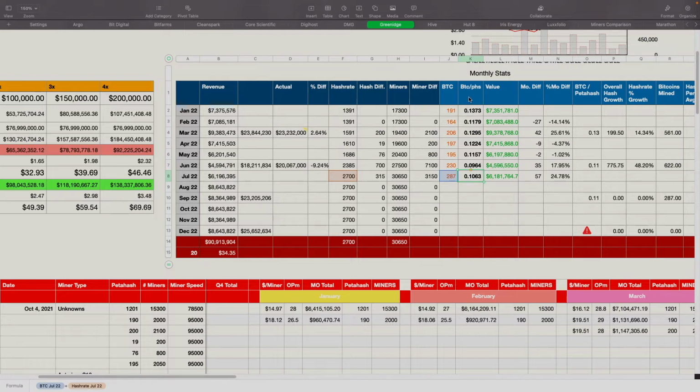0.1063 Bitcoins per petahash, which is obviously a slight improvement over June. June was 0.0964. Which is good, and they also obviously increased their BTC production by about 57 BTC for the month over June as well. So that's pretty good. Looking back on it, it looks like they had a negative 27 in February, and then in March they had an increase of 42. April was down 9. May was down 2. June was up 35, and then July is up 35. So it looks like they are starting to grow a little bit, which is obviously a good sign here.